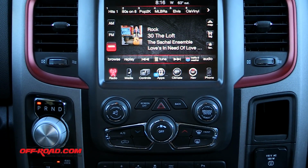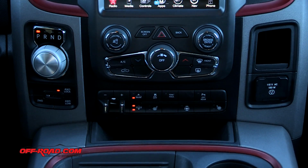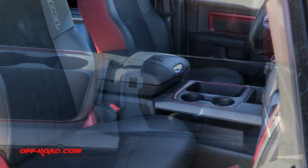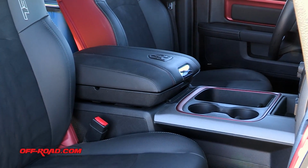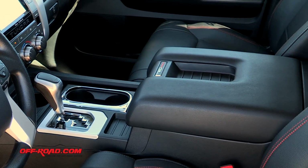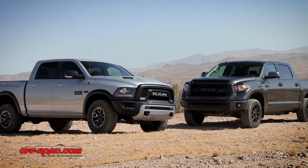Yeah, and I thought one of the main things that stood out was I really like the center console in general on the Ram. You know, it's a nice big layout. There's a lot of usable space there. There's a big compartment in the front, there's a spot for your phone, and then there's still a large covered center console. Whereas in the Tundra, you have your shifter right on the center console, and it takes up some of your usable space.